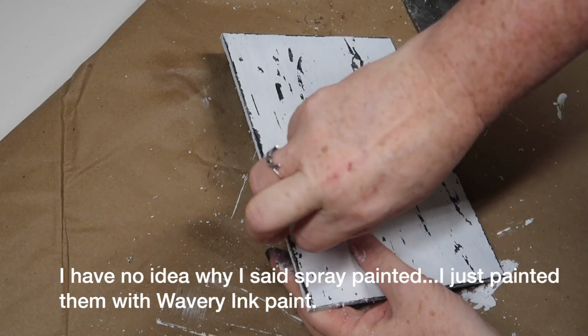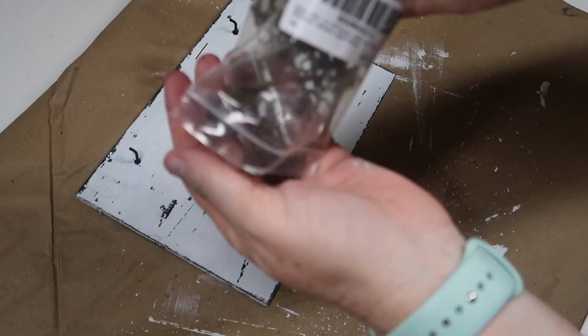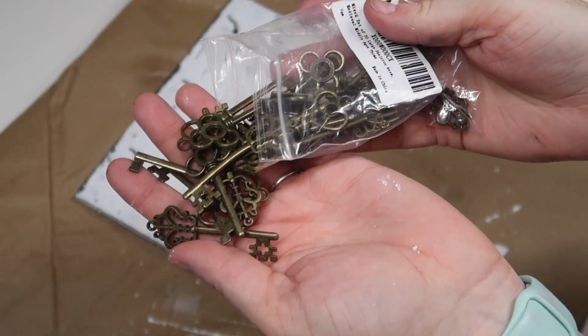I have no idea why I said spray painted. I just painted, yeah. She doesn't even like to spray paint. She's scared of it. You can tell her I said that.